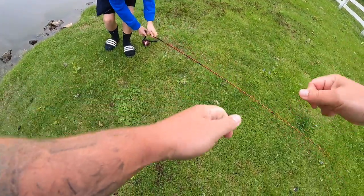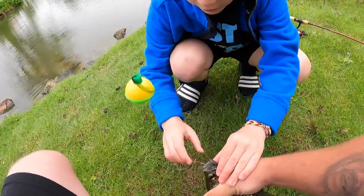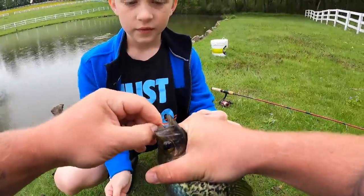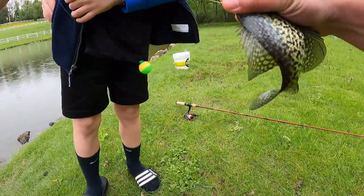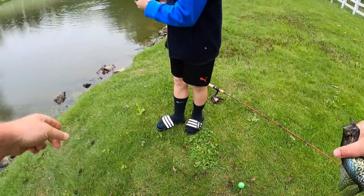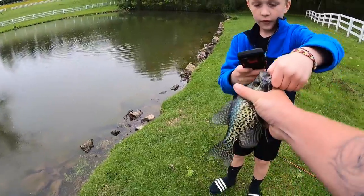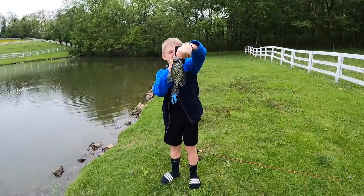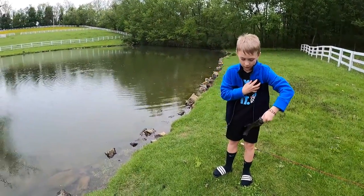Woo! I never caught one of these things. I don't want to hook anything though. I got it. Let me get it. His mouth is tiny. Hold on, can I take a picture of this guy? Yeah, watch. You got the line in your hand. Oh, watch what you're doing. There you go. Here. Hold him up so I can see him. There you go. You got him? Okay, hurry up. Get him in.